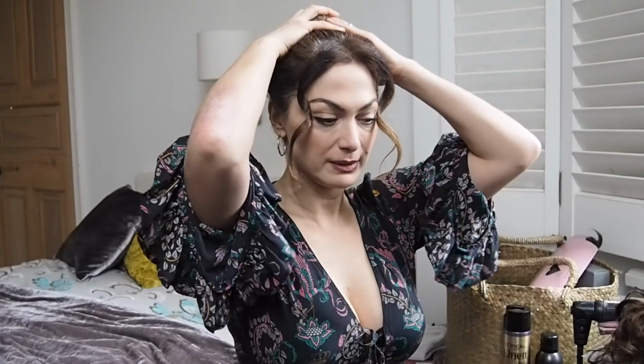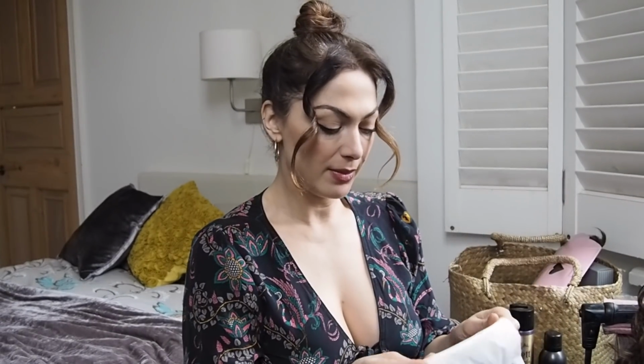So you've got your hair in this position, and I just wanted to say I got these ones actually from Amazon, and their company is called Fresh Fen. So these are all from Fresh Fen, apart from the first one that was from Sally's.